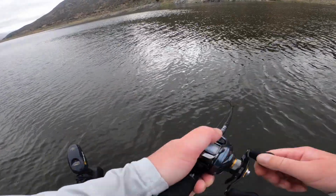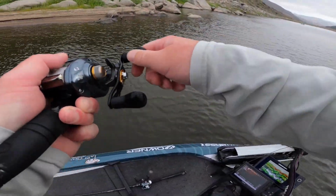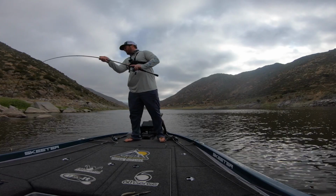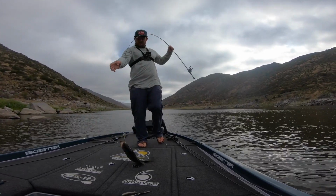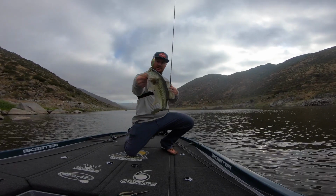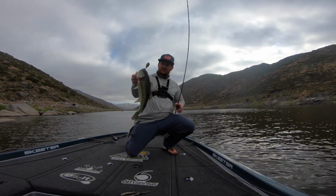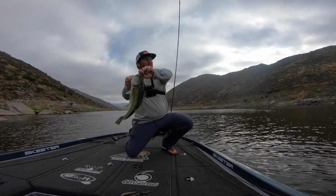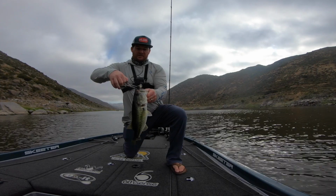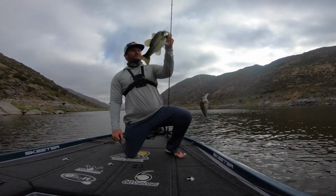There's one. This one feels better. It's not a giant, but it's better. There we go. That's a good one. Not bad at all. Can't complain about that guy. Right along those rocks, they're just pinning these shad right up along the rocks, man.